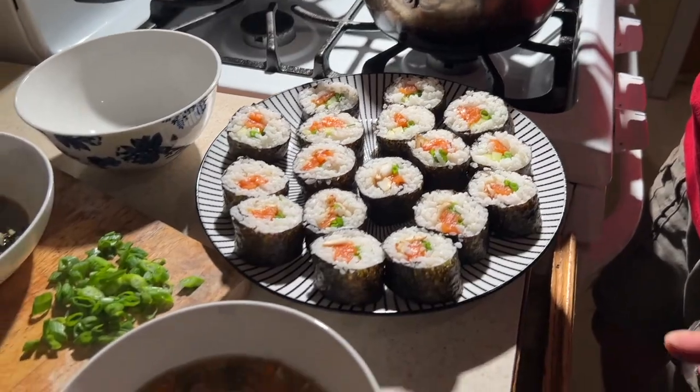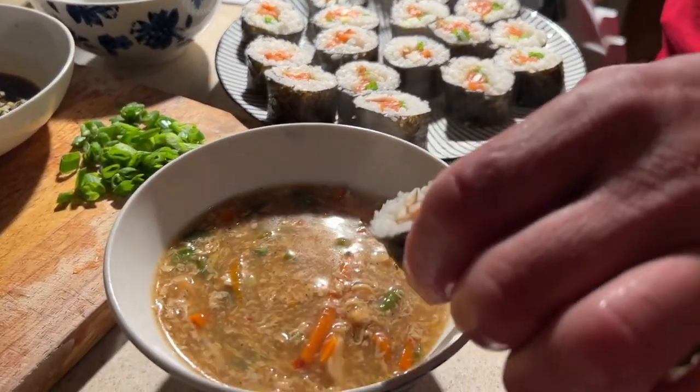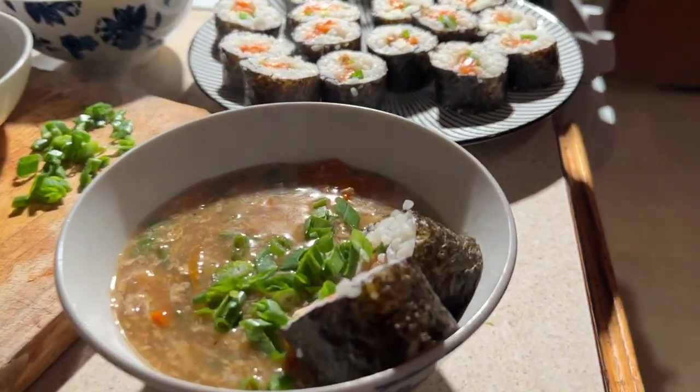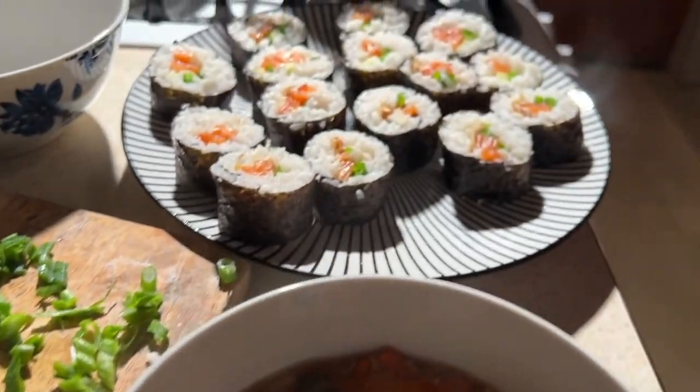And then what? Should I just set some scallions on top? Should I just set one? I'm going to just set one on the side. I don't care. There we go. All right. Probably shouldn't have done that, but.